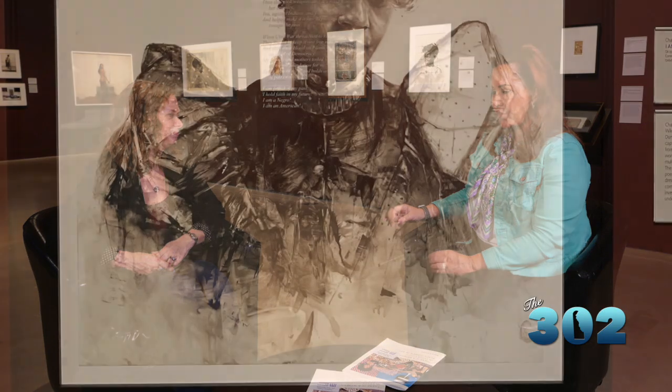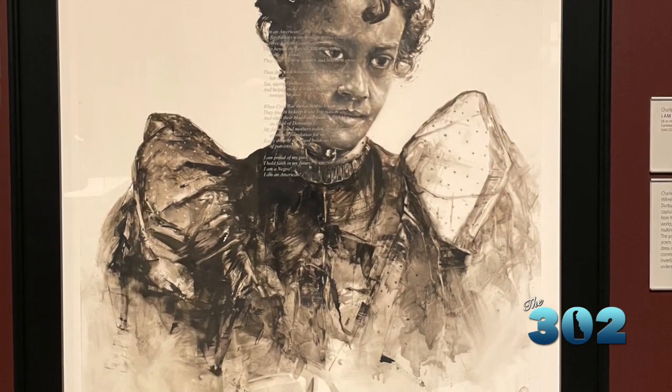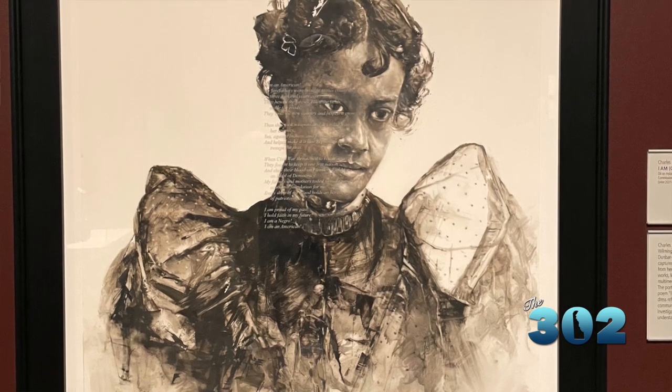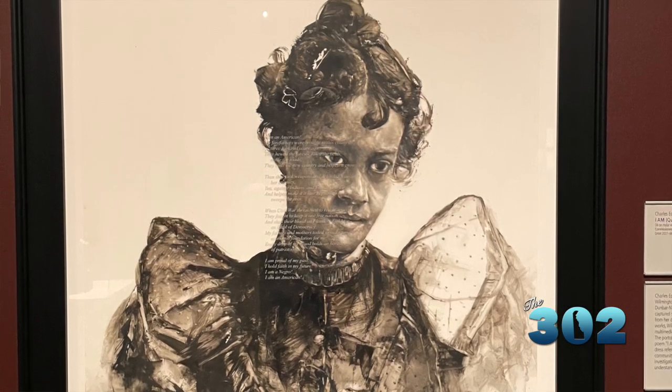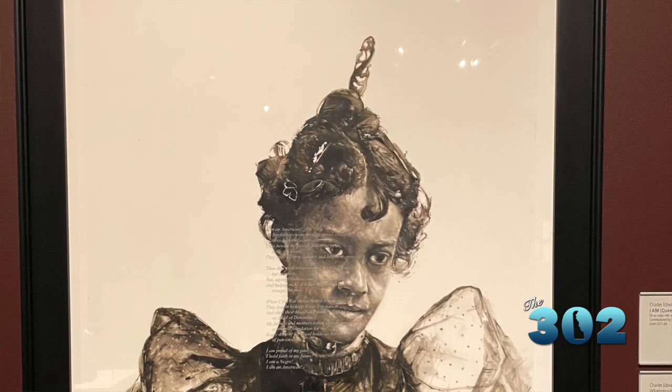Excellent. Well, right behind it, there is this really beautiful, I don't know if it's an ink or if it's a print of this woman dressed in what I would assume was period attire, and she's a local poet. Can you tell me about her, about that piece?